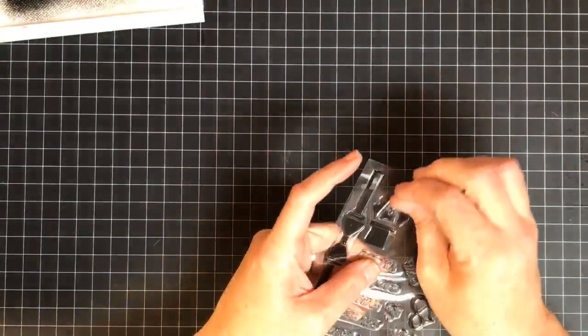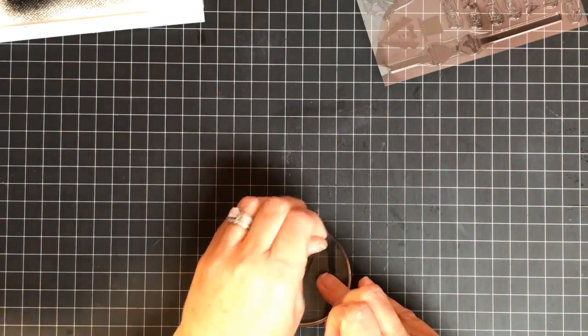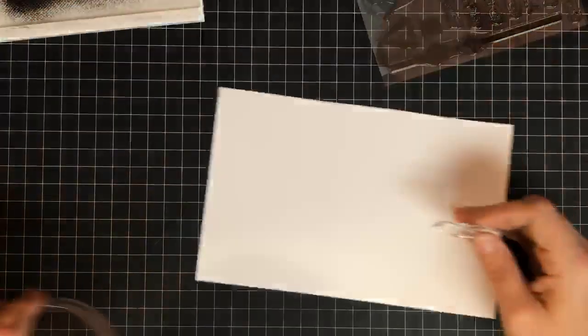I don't think so. Okay. I'm going to do this one. And here's the thing, guys. These thicker, fuller, bolder images can be a little tough, and if you're a new stamper, they can sometimes frustrate you. Trust me, I know. I was a new stamper, too. So here's what you do.